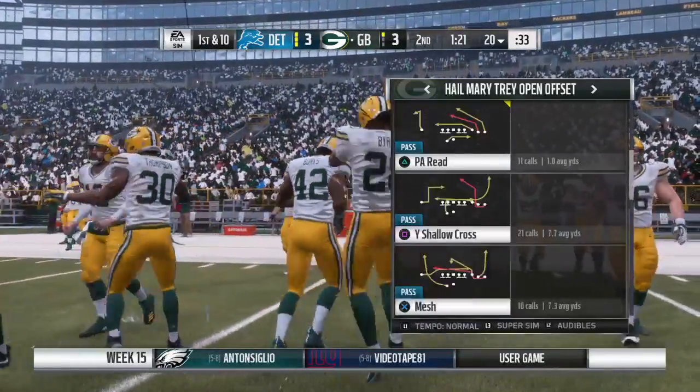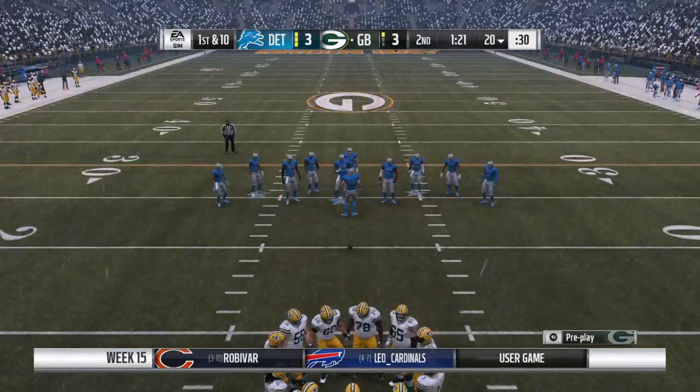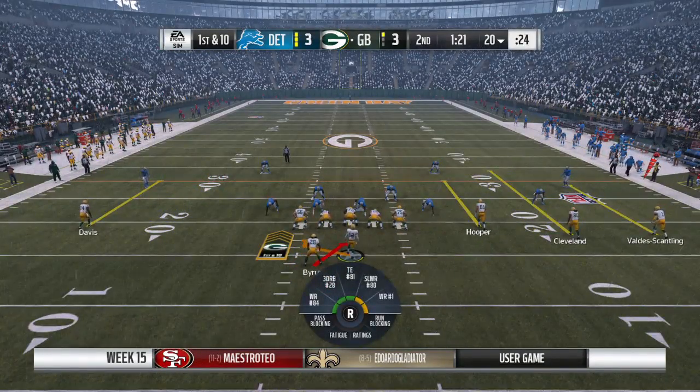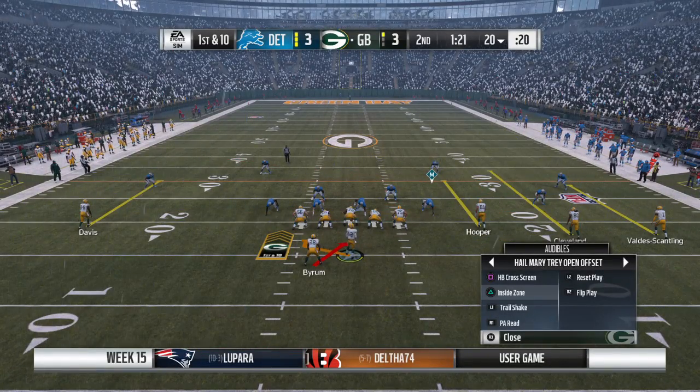Well, he's within shouting distance of a 1,000-yard season. Going to need a pretty good finish, though, if he wants to reach that mark. Well, I like how you phrased it, partner. He is within shouting distance. If he stays on this pace, he's got a shot at it. But he needs a big game in there, right, to make sure that he gets it.